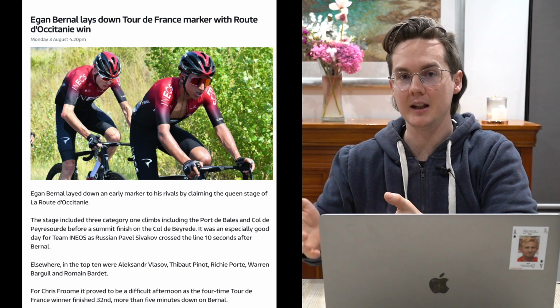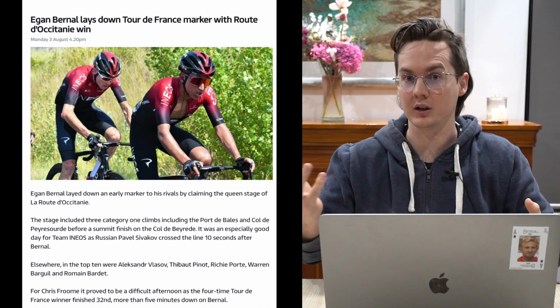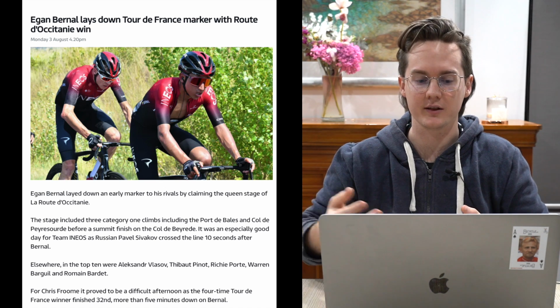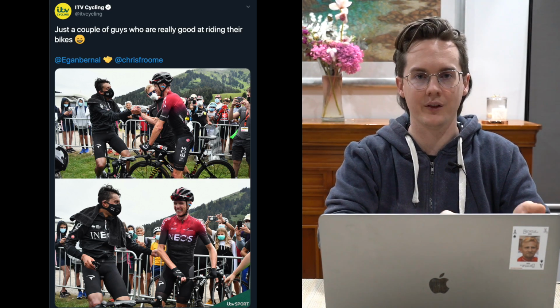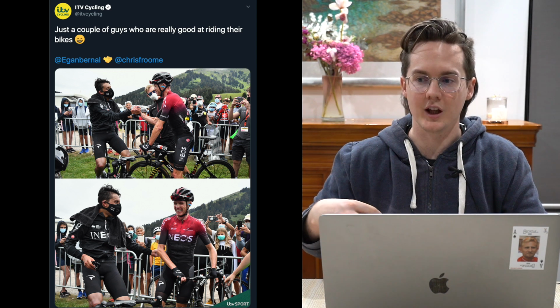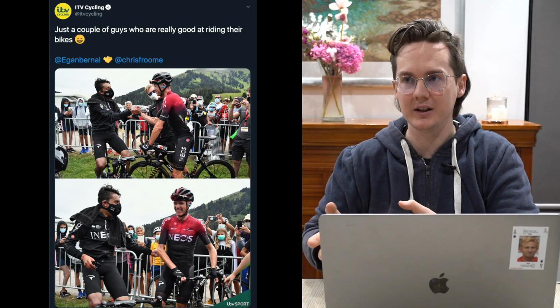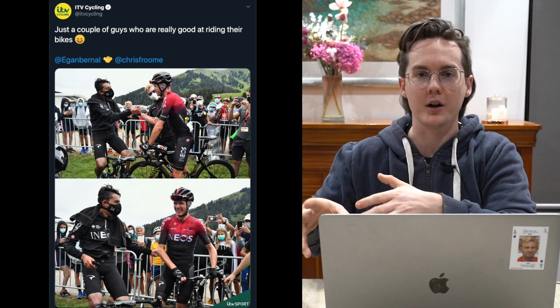But what does this mean for Chris Froome, leadership at INEOS? Is Egan Bernal going to be the leader? What about Geraint Thomas, who isn't even at this race? And what's inarguable is that Chris Froome was definitely working for Sivakov and Bernal on this stage. Is Froome just using this race to get some training in? I think Froome admitted in the interview after the race that, yeah, Bernal is probably on a better level than him at the moment.